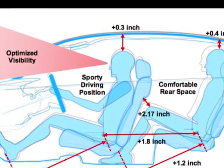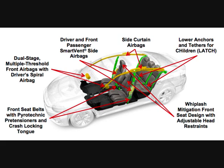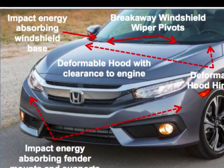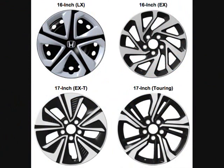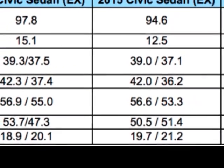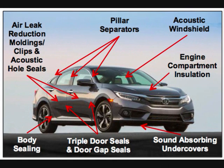Pedestrian injury mitigation was also high on Honda's list of priorities for the Civic. For example, the hood design of the car is engineered to easily deform upon impact with a pedestrian, with a sufficient gap created between the hood and the harder bits of the engine. The hinges for the hood are likewise designed to deform on impact, while the fender mounts and supports are also energy-absorbing types.